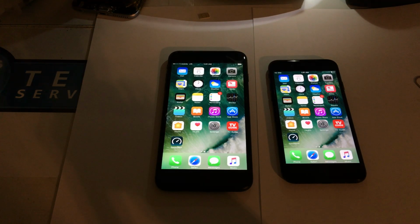Today I'm going to be showing you the LTE connect activity between the two phones, the Intel version and the Qualcomm version. The Qualcomm version connects to the network a little bit better, has a slight edge over the Intel chip and the phone. Also, the Intel chip is only capable of GSM network, no CDMA network.